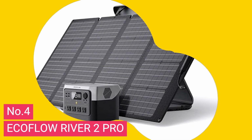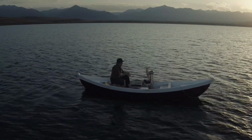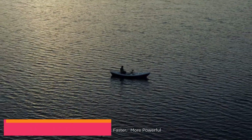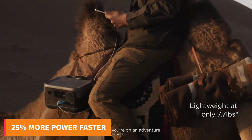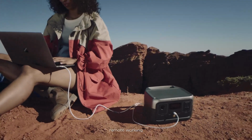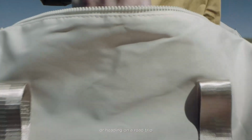Number 4. EcoFlow River 2 Pro. Introducing River 2 Pro, your clean and green power solution. With a state-of-the-art 220W bifacial solar panel, you can charge this powerhouse in just 4.5 hours, thanks to its bifacial design that captures 25% more solar energy.